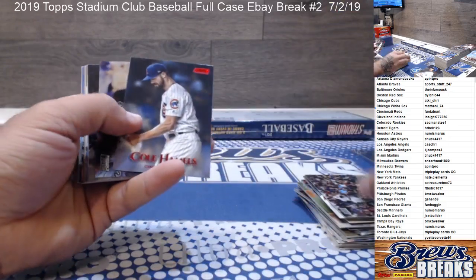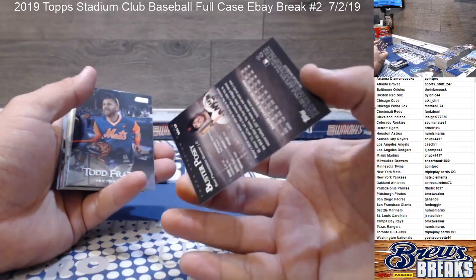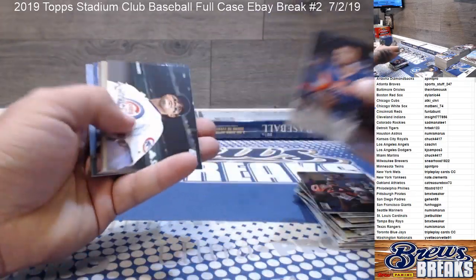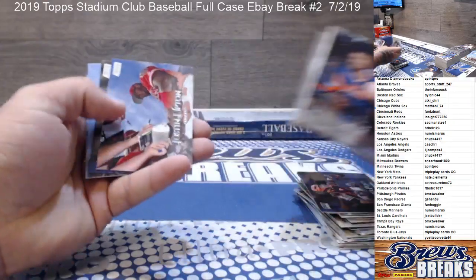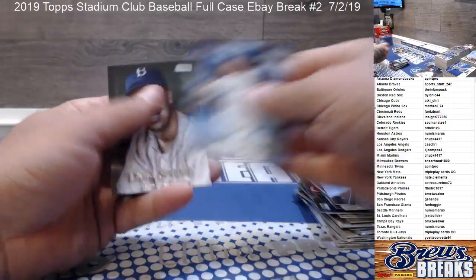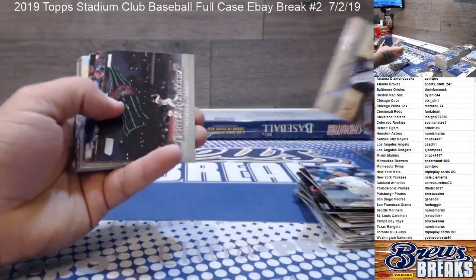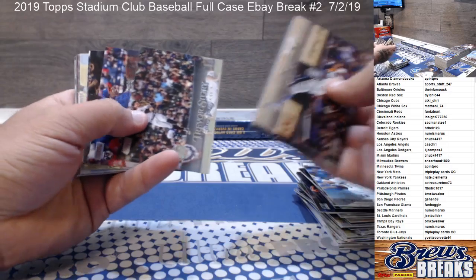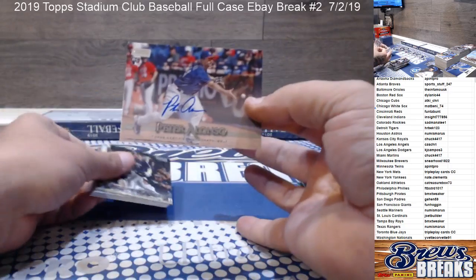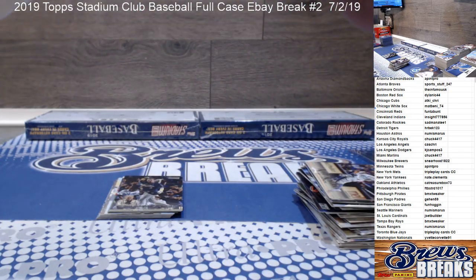eBay has allowed me to do the things that I like. Cole Hamels red, Buster Posey chrome, non-numbered. I get to break everything instead of just being stuck to one product. Ozzie Smith black. But I do BGS subs and I do PSA subs, bulk 10-day, 20-day, express, stuff like that.